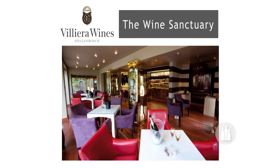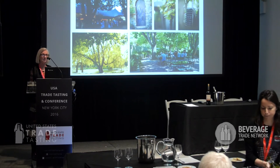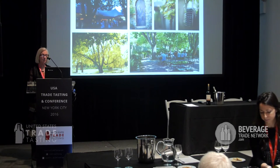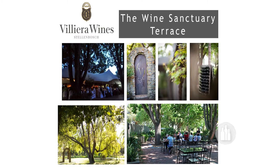That's our tasting room. It's quite modern. We open every day. We get a number of visitors, also from the US, obviously. And because a big focus of ours is bottle-fermented sparkling wine, a lot of the features in our tasting room focus on bubbly. Many of our foreign visitors prefer to sit outside because of our beautiful climate, so we also have an outside terrace area with a lot of trees that are hundreds of years old.